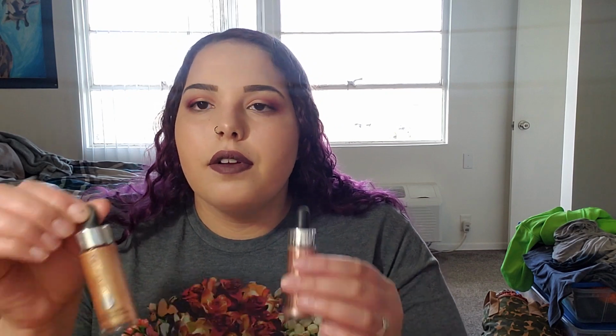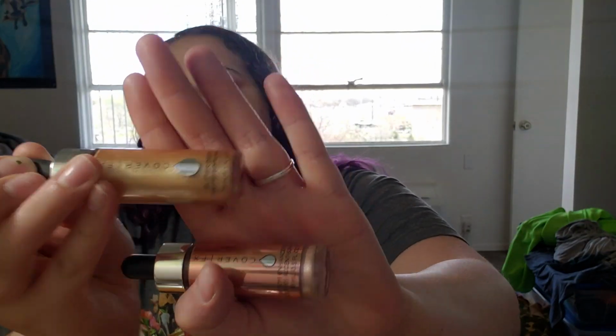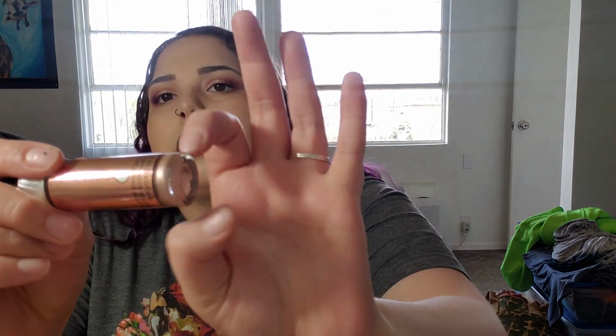Alright, now we have the Cover FX Custom Enhancer Drops in Blossom. These are really nice for under foundation. I tried putting this one under foundation, which is fine, but this one's like chunks of glitter. Maybe you can't see it because of the camera, but you can see the glitter in there. This one, you can see at the bottom right here, is just shimmer. So it works really well under foundation because it's not chunks of glitter all over your face. So I'm going to keep that one.